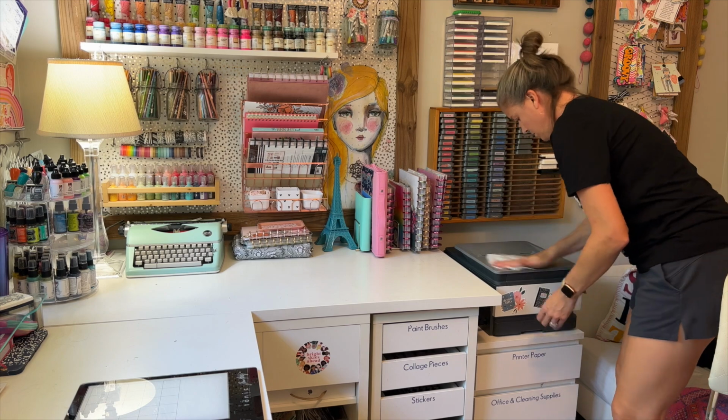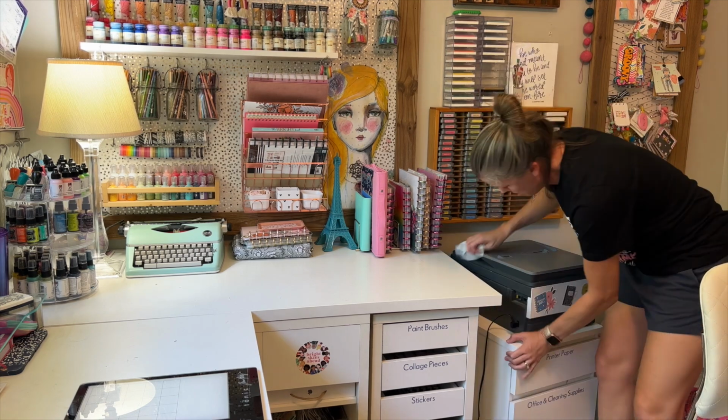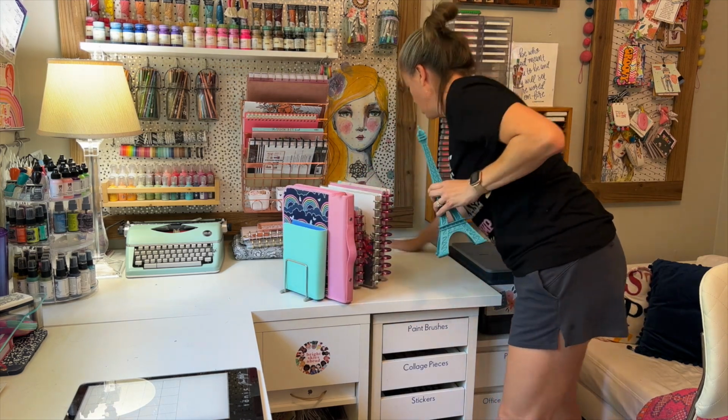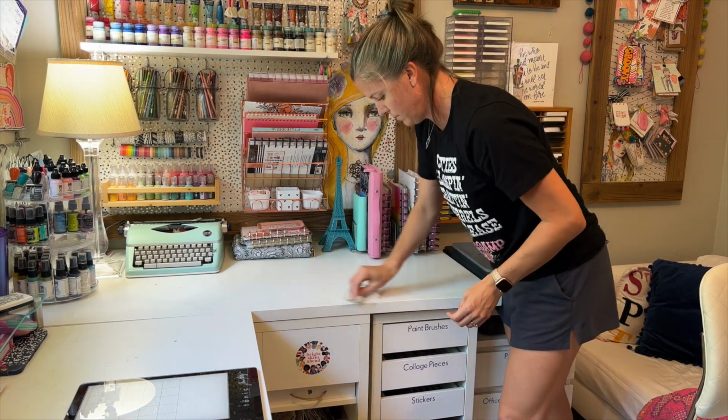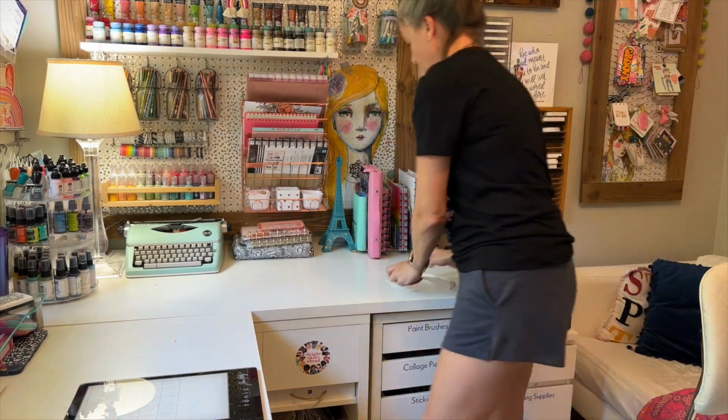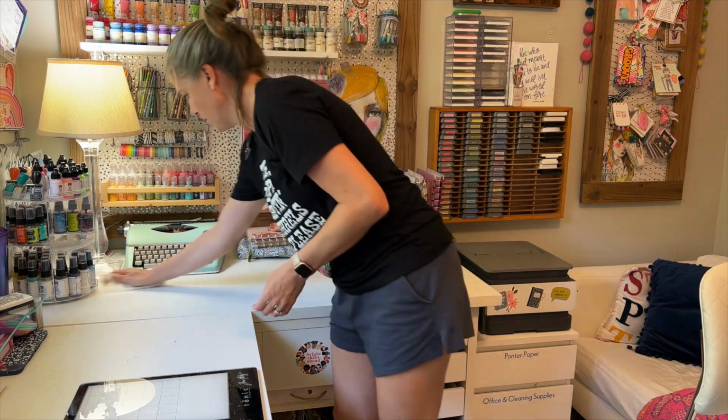These are Windex wipes. I love using them to wipe things down every now and then. There's lots of nooks and crannies that kind of get dirty. There's a lot of dust. There's a lot of stuff that kind of floats around the craft room, I feel like. And so look how nasty these get. They get super dirty. So it's really great to wipe them down.